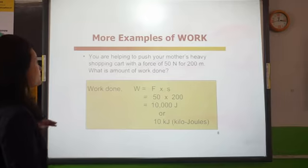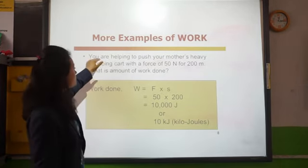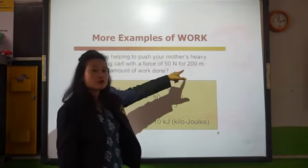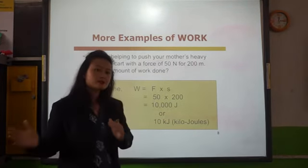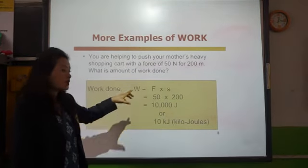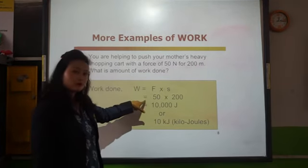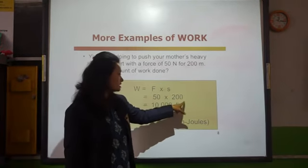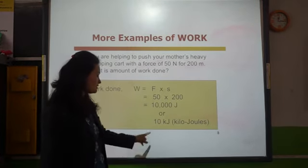Now, here is a numerical related to work done. The question says you are helping to push your mother's heavy shopping cart with a force of 50 Newton for 200 meter. That means what is the force applied by you? 50 Newton. And what is the displacement of the object? 200 meter. So what is the amount of work done? What is the formula? Work done is equal to force into displacement. What is the force given? 50 Newton. And what is the displacement? 200 meter. So when you multiply them, how much do you get? 10,000 joules, which is also 10 kilojoules.